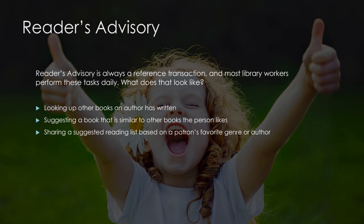Have you tried them? Sometimes they have a favorite genre or a favorite author, and so you may prepare a reading list for them. Because they love urban fantasy, or they love westerns, or they love books by James Patterson, which really you can just do all those things. All those things that we do on a day-to-day basis as far as helping patrons find their favorite authors, other books, and things like that is Reader's Advisory.